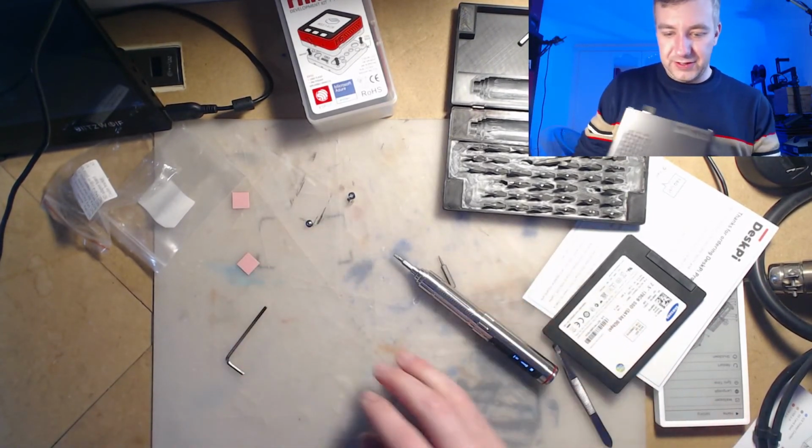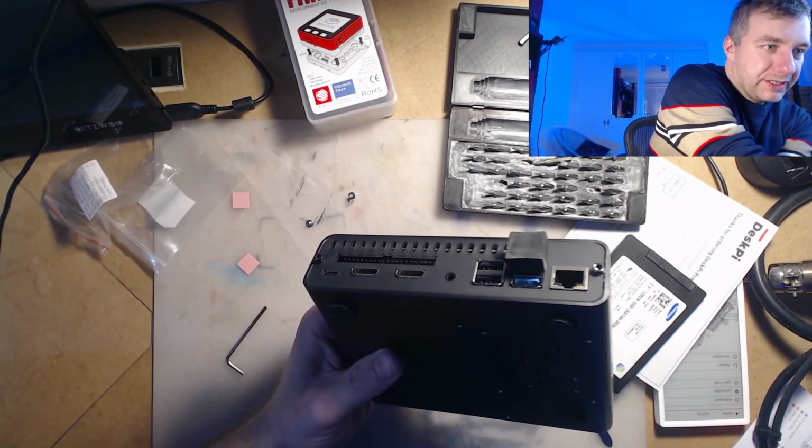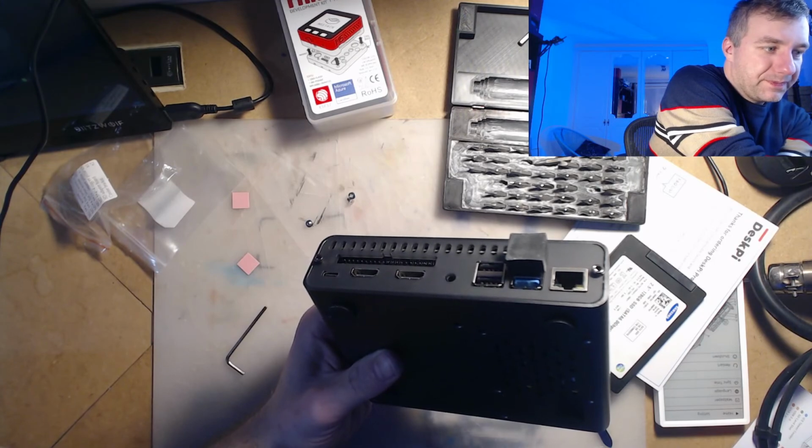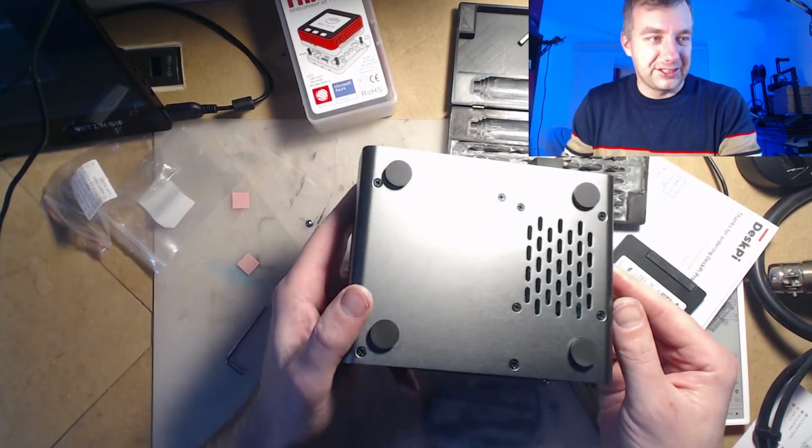So I need to see what I'm showing right now, because I'm not seeing what I'm showing, because I have a couple of windows. Okay, that's gonna be so much better. So look at this. It actually looks really nice.